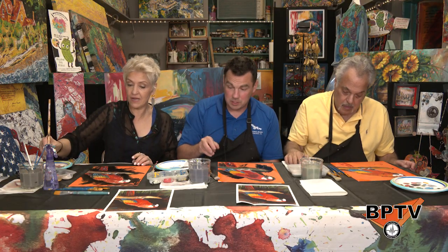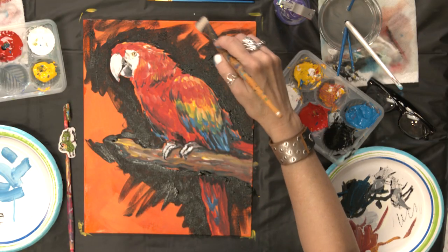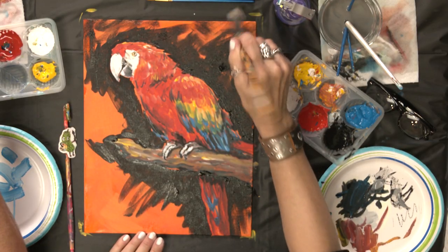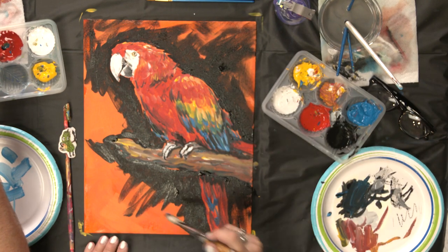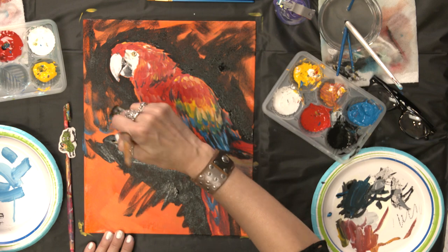All right, so I'm going to use the big one. You don't have to, but you can if you want to. So look, you can see how it leaves more texture. So I'm coming in. Oops, some blue accidentally just got on my brush, and that's okay.